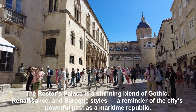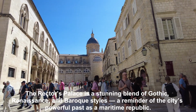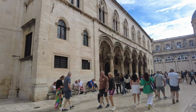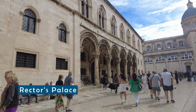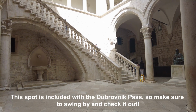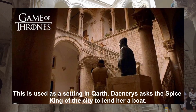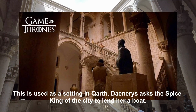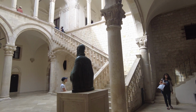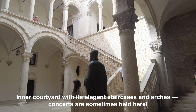The Rector's Palace is a stunning blend of Gothic, Renaissance, and Baroque styles, a reminder of the city's powerful past as a maritime republic. This spot is included with the Dubrovnik Pass, so make sure to swing by and check it out. This is used as a setting in Game of Thrones, where Daenerys asks the Spice King of the city to lend her a boat. In a courtyard with its elegant staircases and arches, concerts are sometimes held.